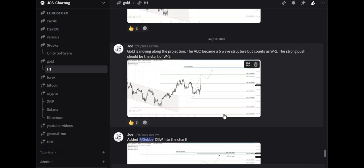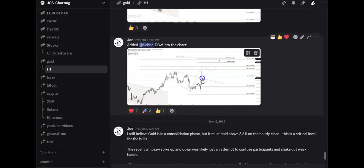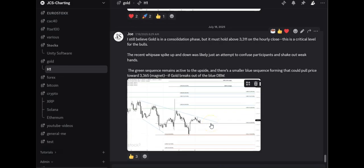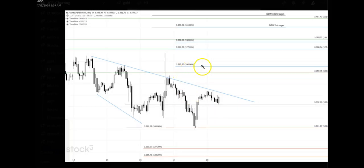That was my last update I had. That projection didn't work out as predicted, but this one here is actually, I think we are very close to trigger 3365. We're going to have a look at the live chart now. Hourly chart here, by the way.